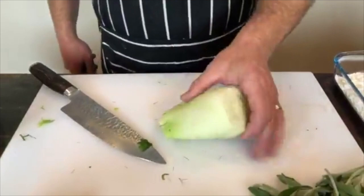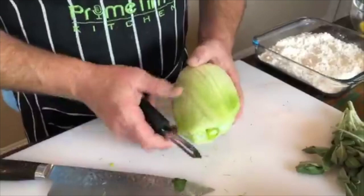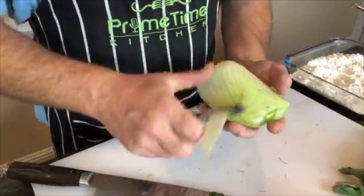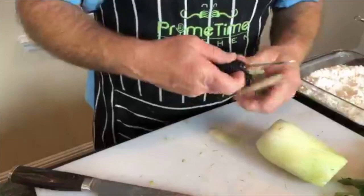So we have some good looking leaves here. We want to make sure that any little areas that may have some discoloration get removed. This one actually is in pretty good shape. A lot of times they'll even take off this outer layer, like an onion, and set it to the side. It's still usable.